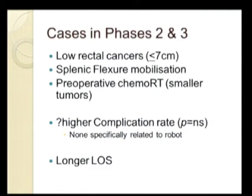We found that in the latter two phases, there were significantly more low rectal tumors, more required splenic flexure mobilization, preoperative chemoradiotherapy, and smaller tumors. We noticed a non-significant trend towards a higher complication rate in the latter two phases, although none were specifically related to the robot. And our patients also had a longer length of stay in the latter two phases. These last two factors may be related to the increased complexity of cases we tackled in the latter two phases.